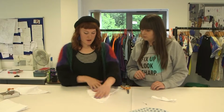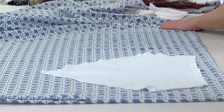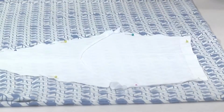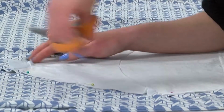The sleeve that we've cut out then becomes the pattern piece for the sleeve. So then we're just pinning our new pattern piece onto the bed sheet. Lovely, and then we're just cutting it out. Now you have to remember to add seam allowance on the side.